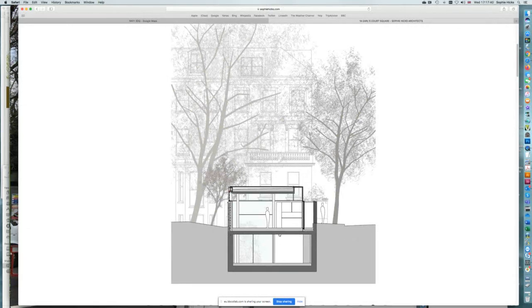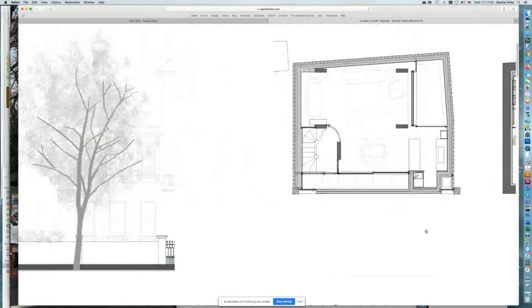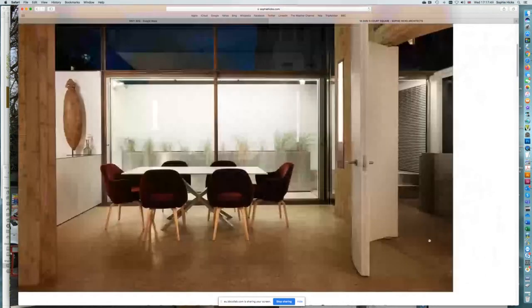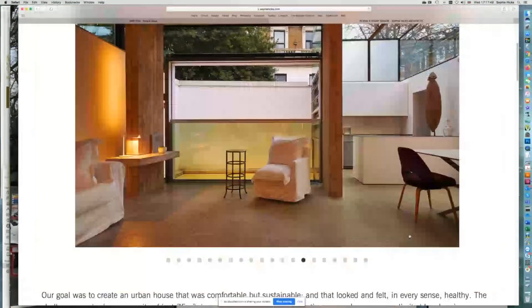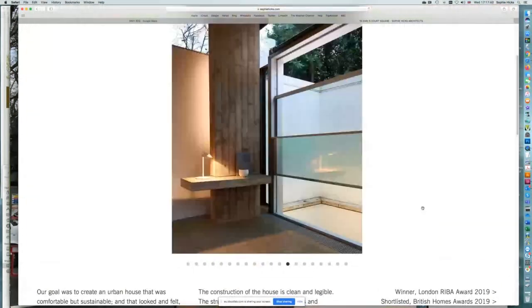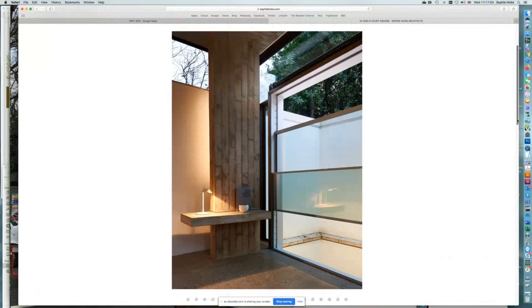And then the other thing I'm going to show you quickly is, so sometimes I'll just show you this. Concrete columns. These columns go from the basement all the way up to the roof with an intermediate floor.